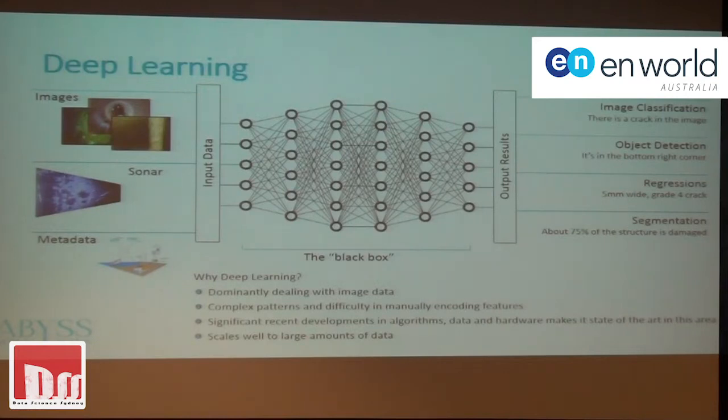So why deep learning here? I sort of talked about how it has progressed very quickly over the last few years, especially for computer vision applications. And it's very good at automatically encoding complex patterns rather than trying to manually do them. There's a lot of support in terms of open source code and the access to hardware to get the state-of-the-art results. And it scales well to large amounts of data.